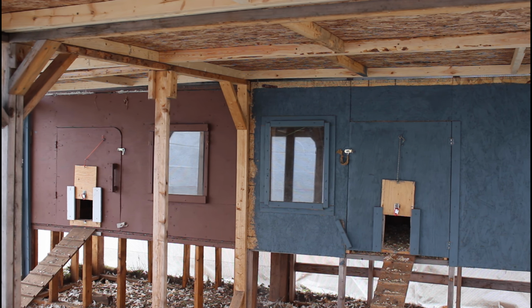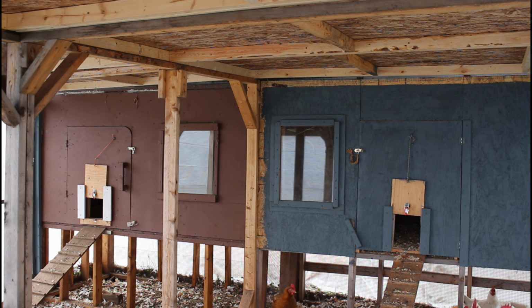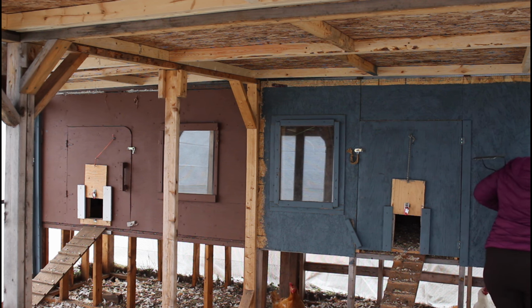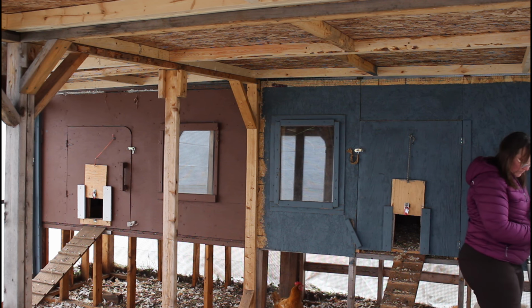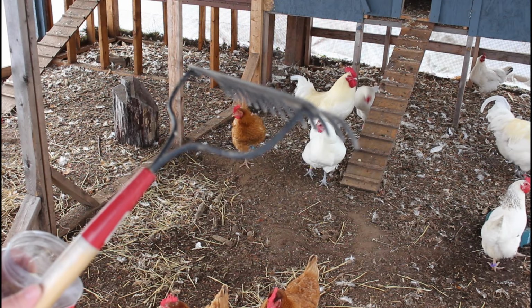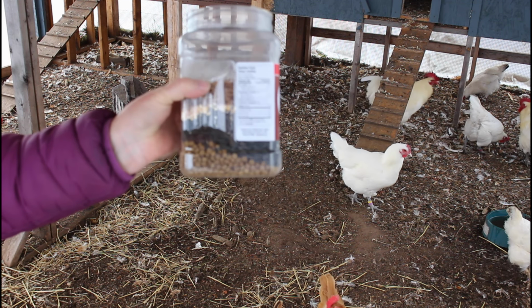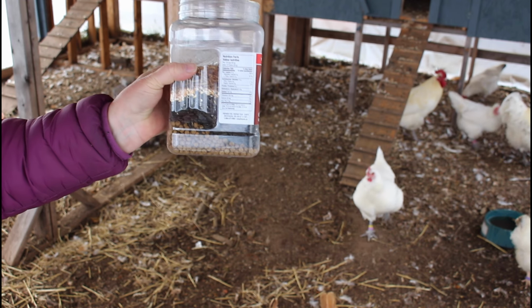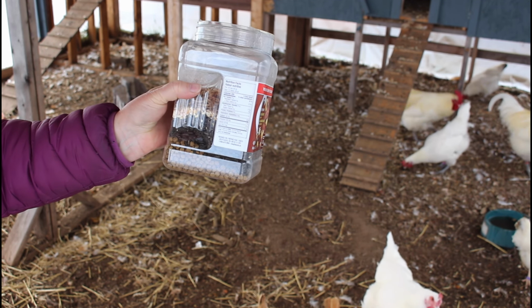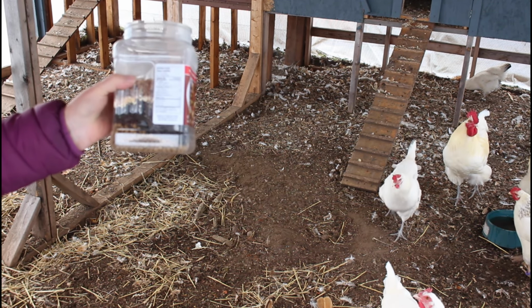We use a deep litter method in the coops, and it needs to be stirred. I'll be back in a minute with a rake. Loud chicken. I have my litter, I have my rake, and I have a container filled with black oil sunflower seeds, some cat food because the cats we were feeding are not around right now, a little bit of cracked corn and some mealworms. I'm going to mix that in the straw.